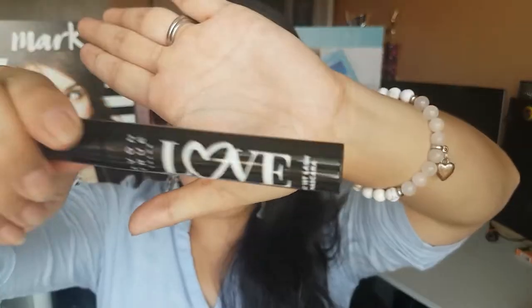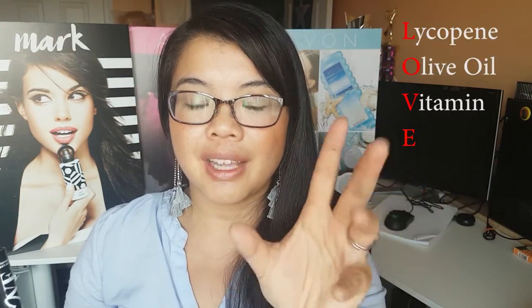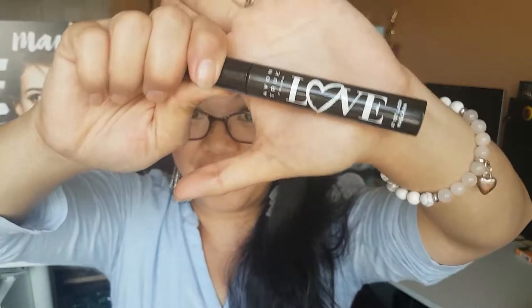And then Avon just came out with this Love mascara. It's Love at First Lash, and I think I finally figured out what that means. It's L for lycopene, the O for the olive oil, the V and the E for vitamin E. I think that's why they call it Love. So this has those three ingredients, and I actually really, really like this one. It might take over my nourishing one.